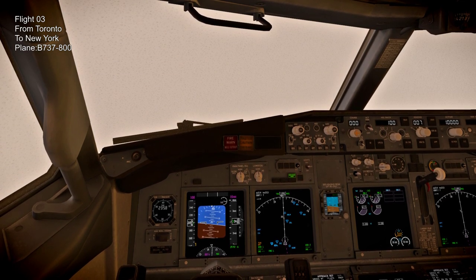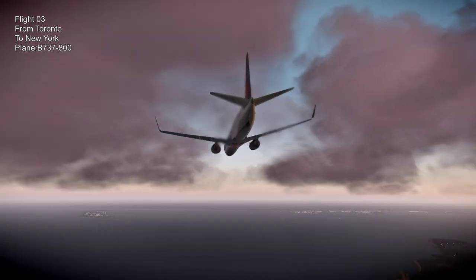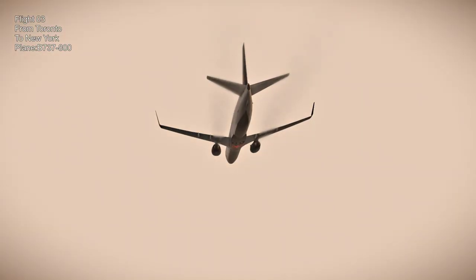Huh. I just deployed my gear as far as my buttons are concerned. To disable quads alpha. But it didn't do that. Okay. All right. I'll just use G then.